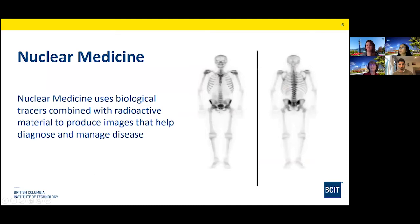Wow, I always get chills every time I watch that video. It inspires me to become a nuclear medicine technologist. So nuclear medicine uses biological tracers combined with radioactive material to produce images that help diagnose and manage disease. And like my poll said, which you all got right, most of it, nuclear medicine is also known as functional imaging. And so what exactly do we mean by that?